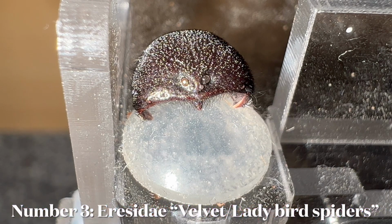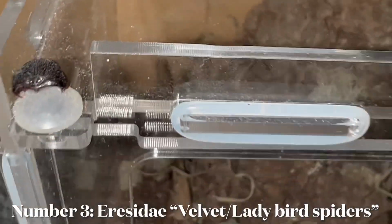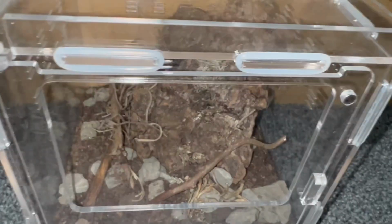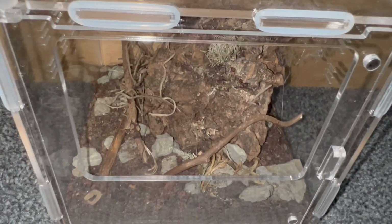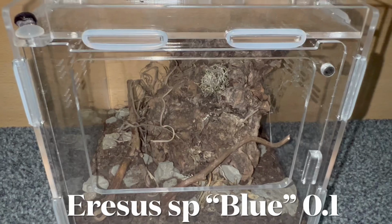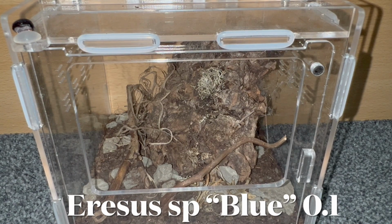So yes, we're going to be talking about Eresidae, number 3 on my list. Commonly known as velvet spiders or ladybird spiders. I believe ladybird is more in reference to the mature males in certain species. But yes, we're going to be talking about my Eresus species Blue. As you can see, this is her enclosure. Really, really simple, but nice and small. And to be honest, guys, when it comes to Eresidae, I definitely prefer them over Salticidae, hence why I put them in front.